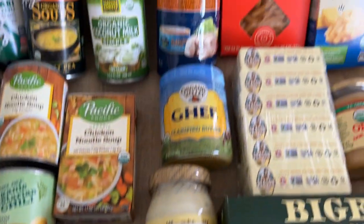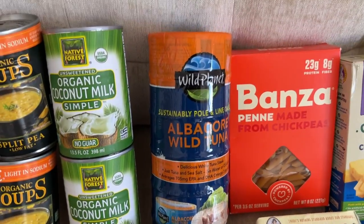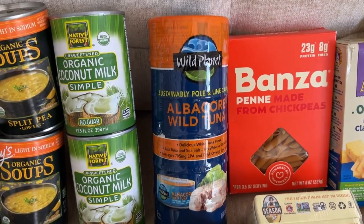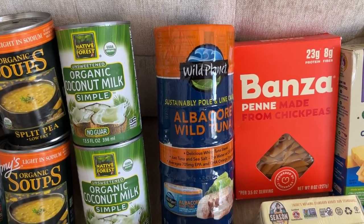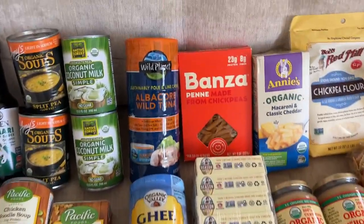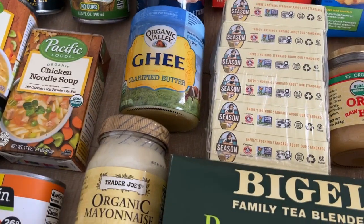Okay, what do we have next? Besides the soups, organic coconut milk. We love the coconut milk as a great substitute if you're not drinking cow milk. Coconut milk is great to bake with. That's a great ingredient.